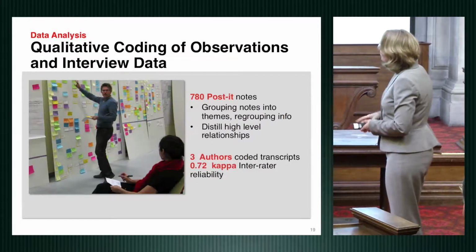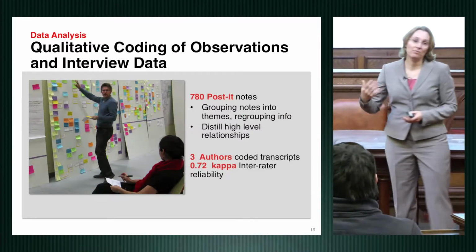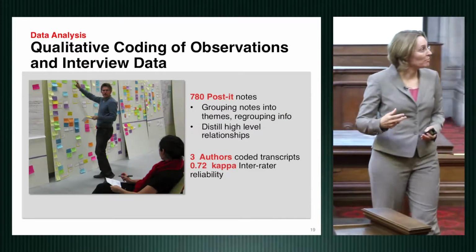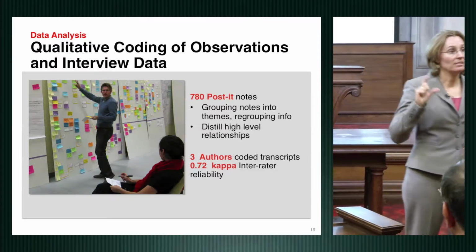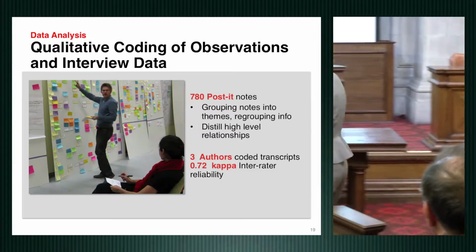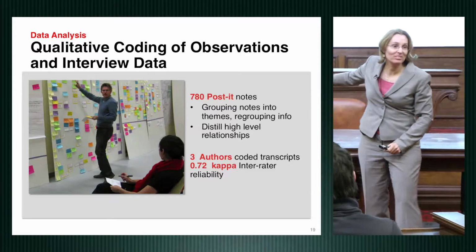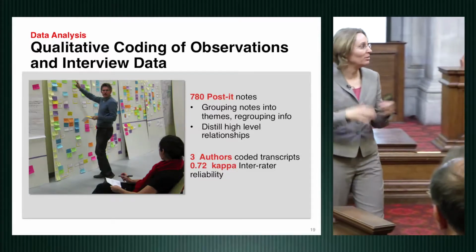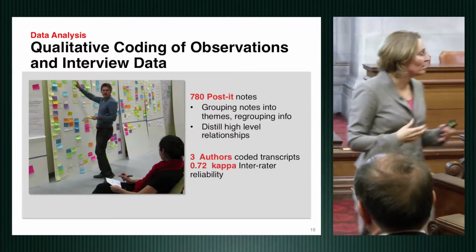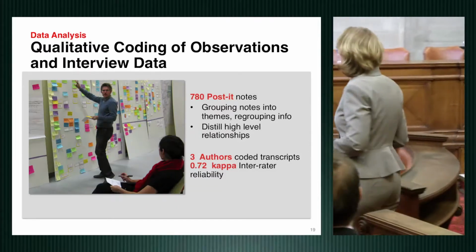This is just a picture to show you how we analyzed the data. We identified from our transcripts the ideas that came out of it. Each idea gets a sticky note, and we spent 2 weeks, 2 of the most torturous weeks ever, rearranging these 780 Post-it notes to figure out the underlying themes and connections between everything that we saw. These are the results that I'm going to present to you today from these studies.